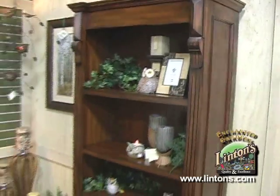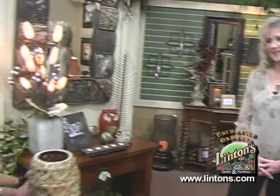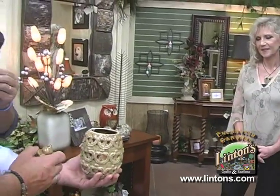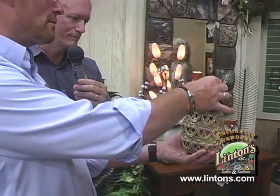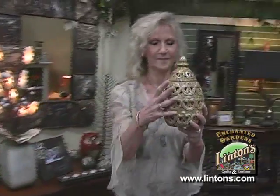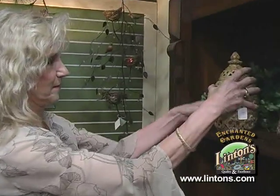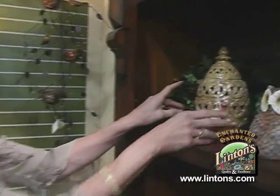This is an awesome votive holder here, again, featuring our battery-operated candles, nice flickering flame. Put the lid on top of that, and actually it's very safe. You could use a real candle in there, and it puts off a nice little glow.